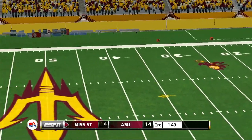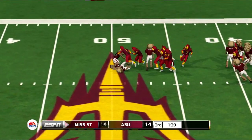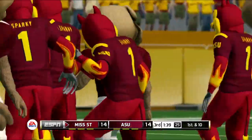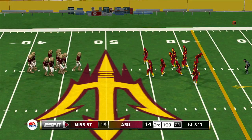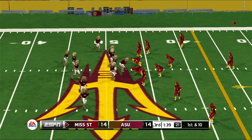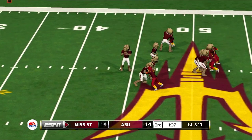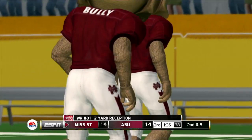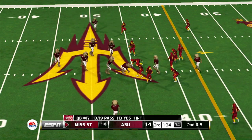And this one is a beauty. And he's taken down at the 48. He showed a good burst there. Time's getting a little bit tighter now. You got to make every possession count. Steps out of bounds, right around the 46-yard line. That makes it 2nd and 8.